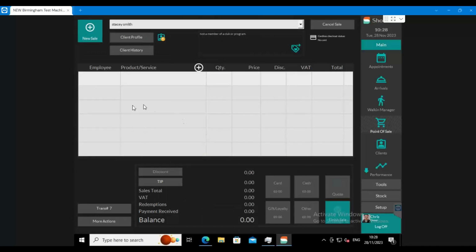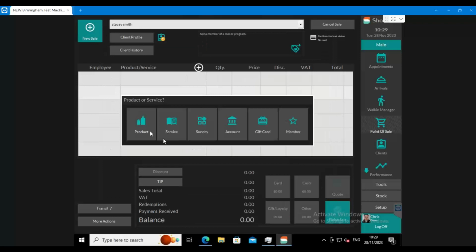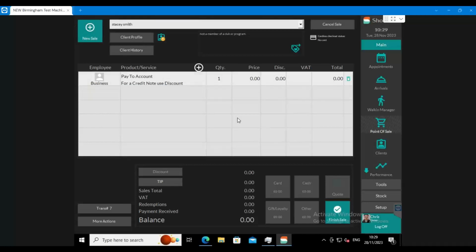Okay, we're now going to choose any one of the empty grey squares in front of us. It doesn't matter who you choose, but I would recommend you put the money under business because the money is going to the business first and foremost. And then we're going to choose the account payment. Now, if you've got to this stage and you do not have the account payment icon visible, it is most likely because you did not select the client in the top left-hand corner. So we're going to put money on the client's account.